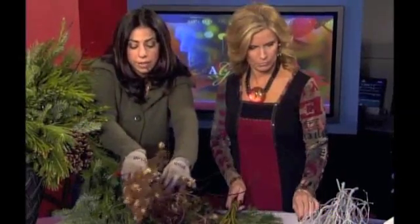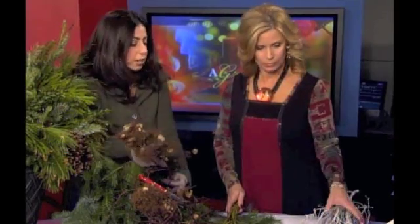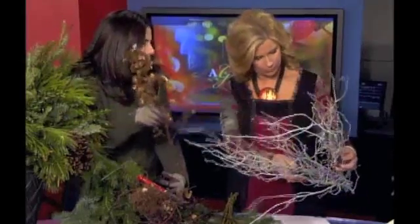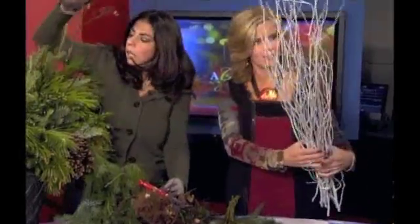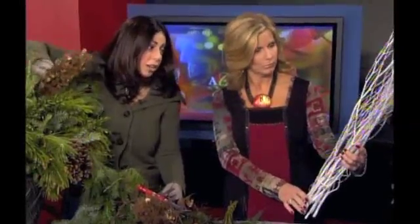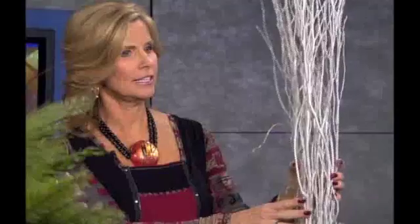Now, I want to point out that you can just go cut any branches that have no leaves on them from any deciduous tree in your yard, and you can just spray paint them. This just by itself in a vase would be kind of cool. Absolutely. And I'll tell you what I do at my house. I just put those in an urn and then put some moss around it, and it stays through the whole winter months.